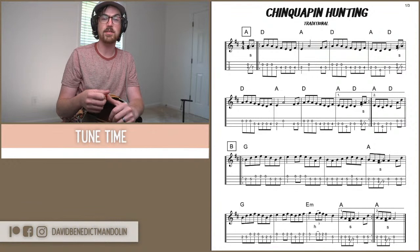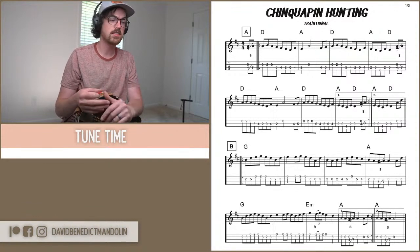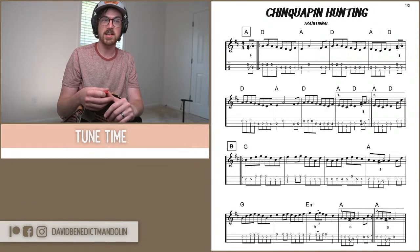And I'll leave this up to you. See if you can combine those different elements we talked about for Big Scioto and new phrase links or new ways for Chinkapin Hunting here.